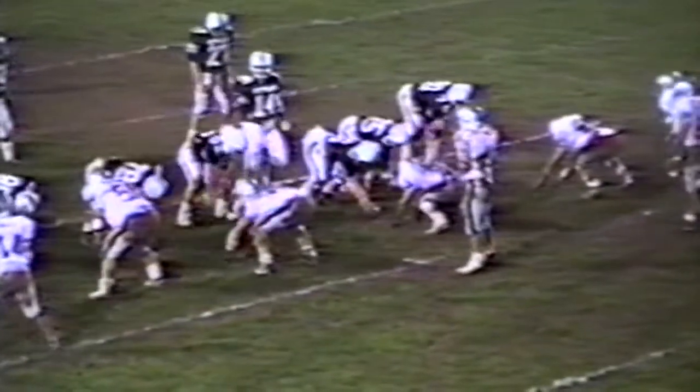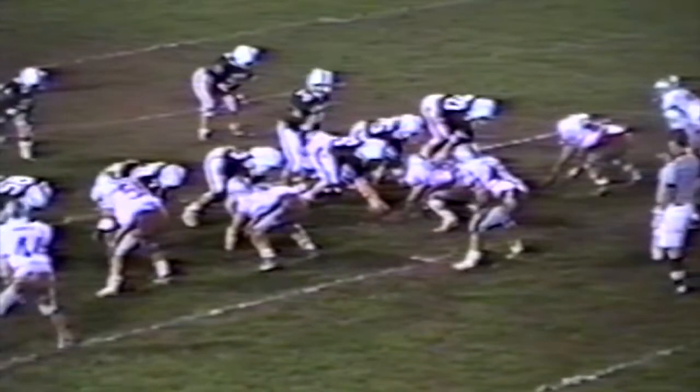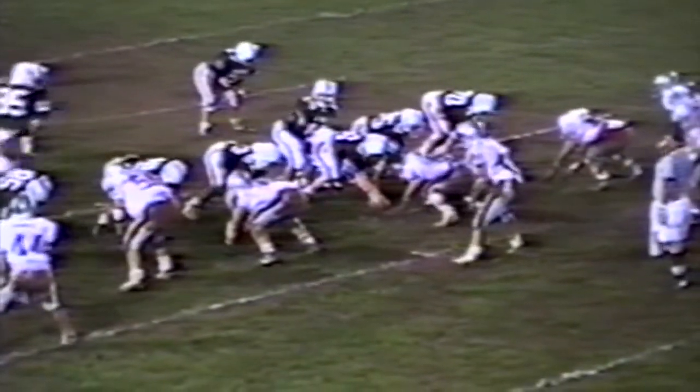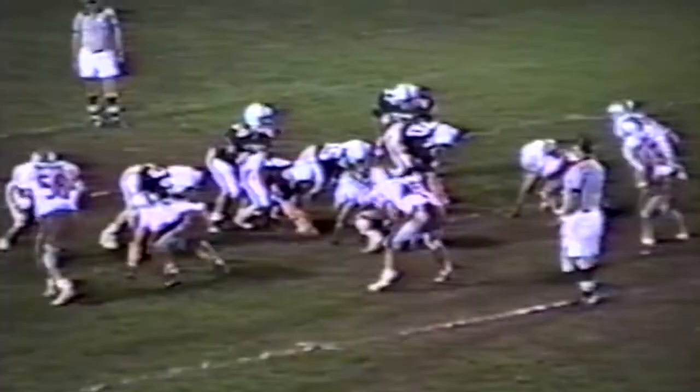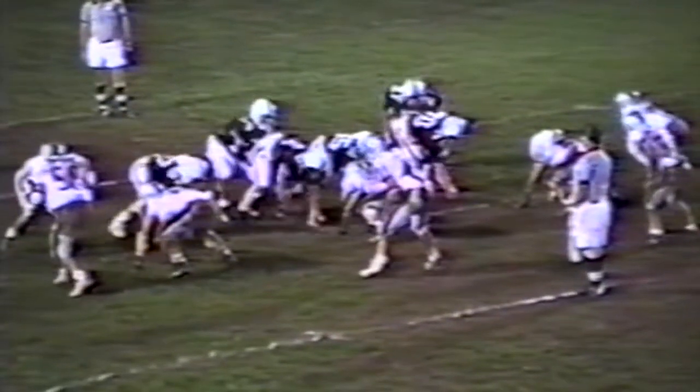Time out. Second and 9, Vikings. Steele in motion that way. Iceberg back. Iceberg being rushed. He's hit. He's back. George is right there. It's a draw. Antoine White doesn't get anywhere.